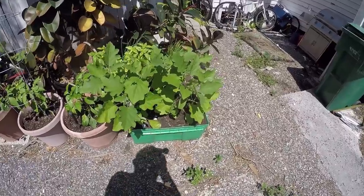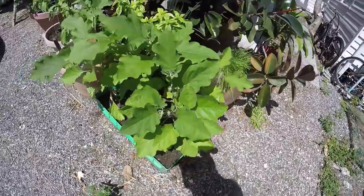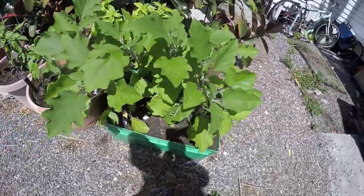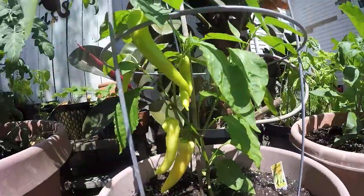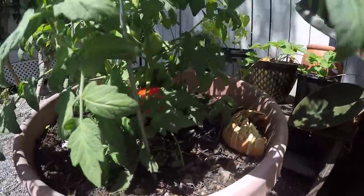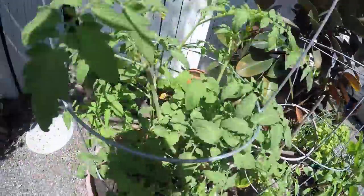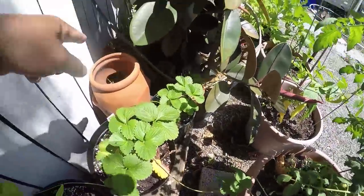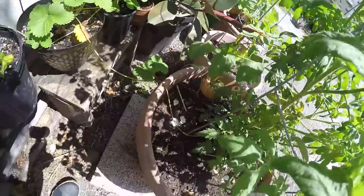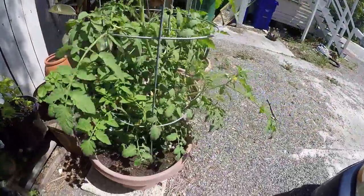Well, check out my farm, how everything's progressing here. Everything's looking good. The eggplant is growing like crazy. I'm actually ready for my first harvest on the peppers and my tomatoes, so those are going well. I've added strawberries and they're jumping all over the place. I got them all over now. And my spices are all good there. Looking good.